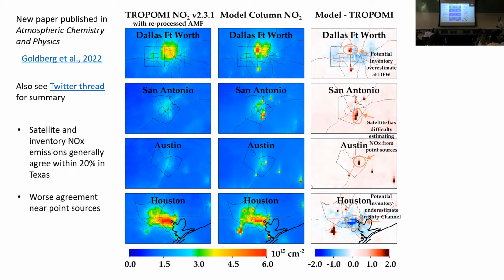The satellite and inventory in Texas cities generally agree pretty well with each other. Well, there are some exceptions, and I'll describe that in a second. If you go to the bottom right, there might be a potential inventory underestimate for NOx in the ship channel, and then a similar minor underestimate in downtown Dallas, but there might be a potential inventory overestimate specifically at the Dallas-Fort Worth airport. So there's probably just some type of spatial misallocation in this particular example. But one thing that should pop up in all the examples is the satellite having difficulty estimating NOx emissions from large point sources.